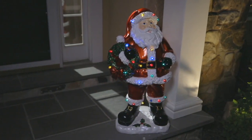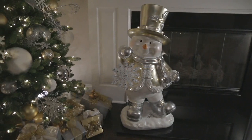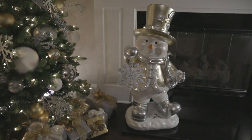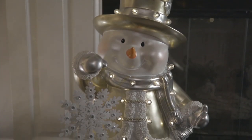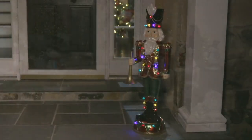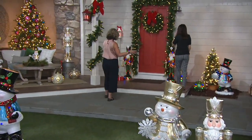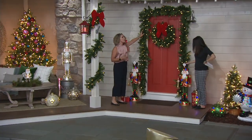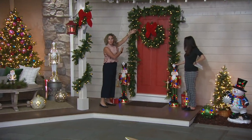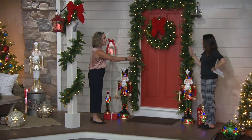If you get rain or snow, it doesn't matter. They are really so versatile. Bring them outside, have fun with them, flank your front door. I mean, this is maybe my favorite. I have them all the way up my mulch patch. I have a lot of the ornaments, but by your front door, all we have on this door is some garland, a wreath, which you probably have at home, and two of the nutcrackers, and you have created this amazing look.